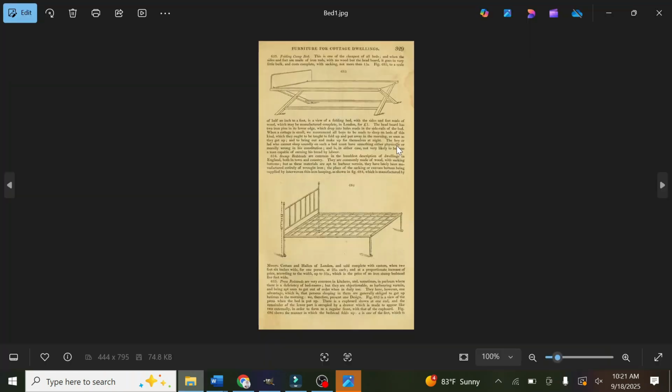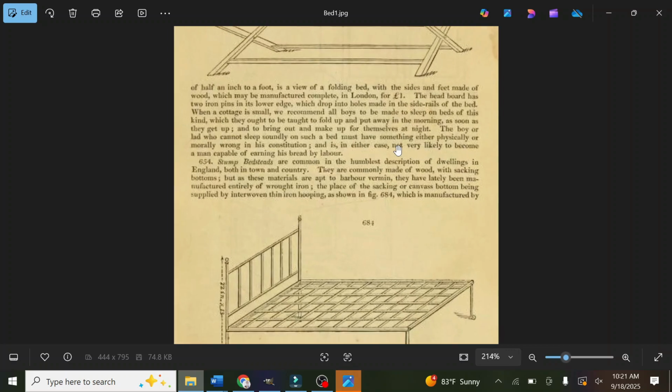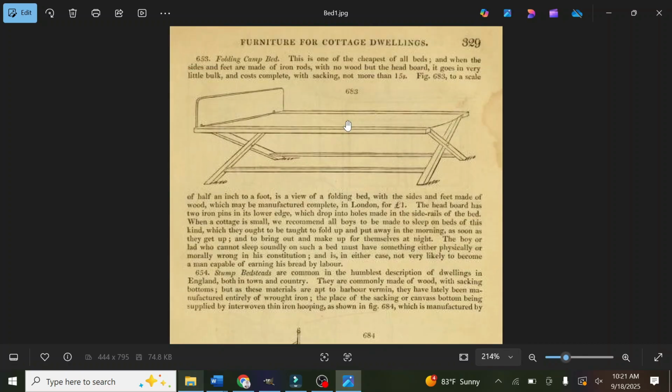Let's talk beds. So again, for beds, I picked some that were appropriate, that also kind of dismantled themselves a little bit so that you can easily pack them, or at least easier ones to pack. So there would be a nice little folding camp bed. It would be a nice little design.